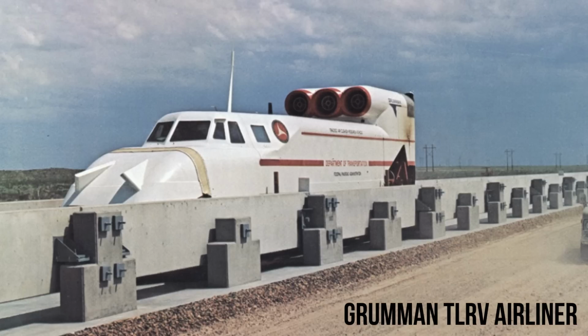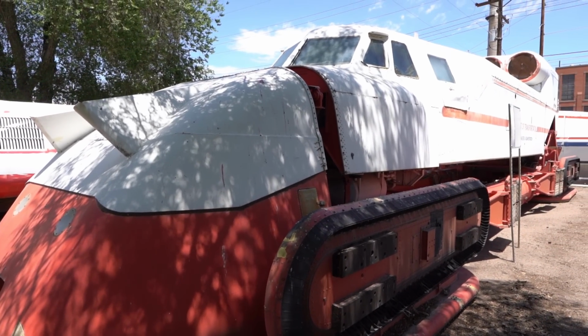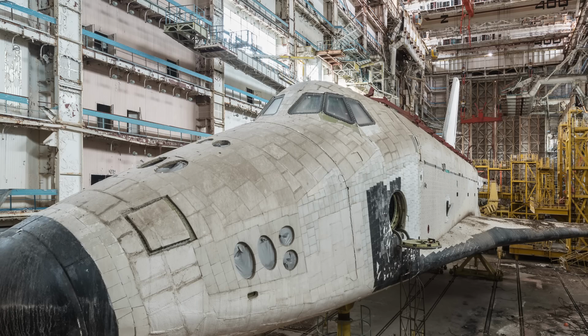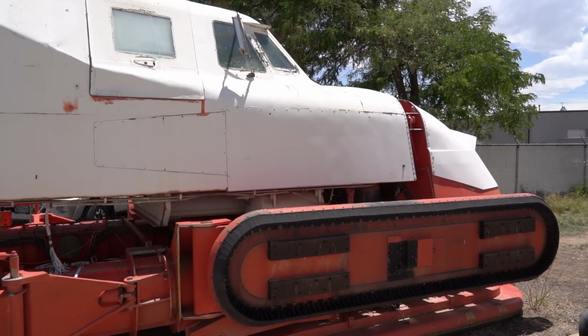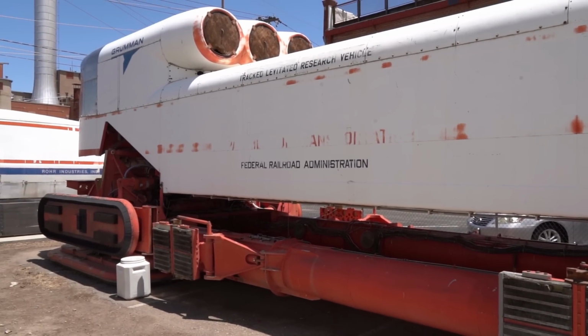The second prototype is the Grumman TLRV airliner. It stands for Tracked Levitation Research Vehicle and was built in 1972. To me, this prototype reminds me most of a space shuttle. The Grumman could reach speeds up to 300 miles per hour and carry cargo weighing about 10–15,000 pounds.